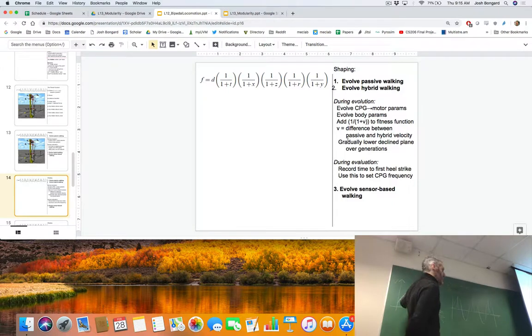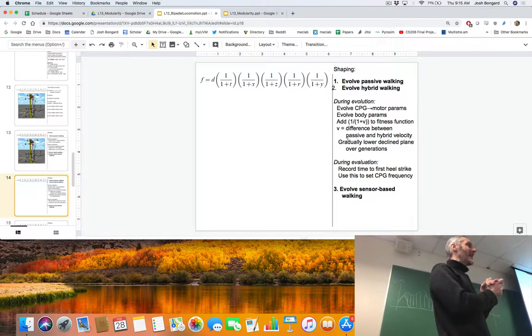Exactly, right? So we're trying to get these two velocity profiles to line up, so there is zero difference, zero v. In essence, we're telling evolution, find a robot that when it moves in the hybrid form, it does so as similarly to its passive form as possible, right? You train a young person to ride a bicycle using training wheels, and you would hope when you remove the training wheels that they're using what they learned with the training wheels to move in the same way, right? We don't want the learner to rely on the training wheels so that when we remove them, they do something completely different, like, for example, falling over, right? So we're actively trying to wean the robot off the scaffold, which is the declined plane, by adding this additional penalty term. Make sense?